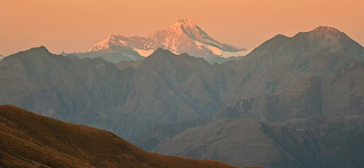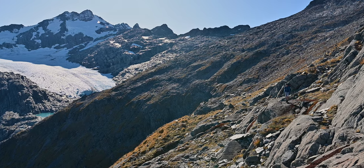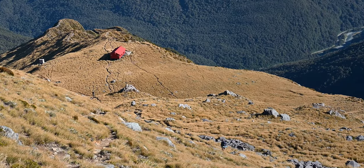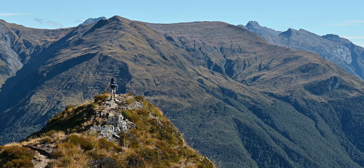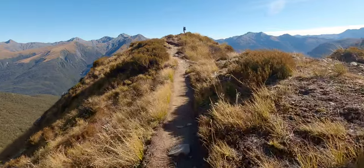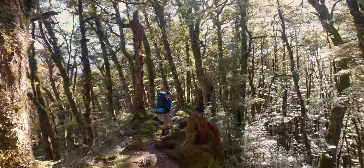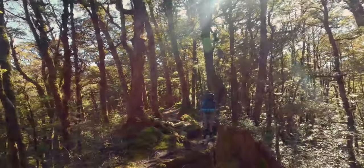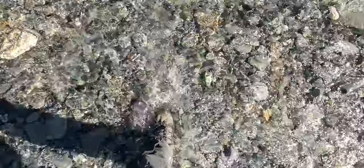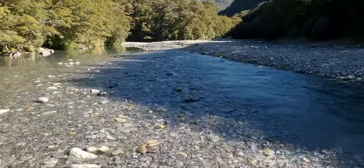Reluctantly, it was time to head back down the mountain. An amazing 3 days, an absolutely epic trip that my son George and I won't soon forget.